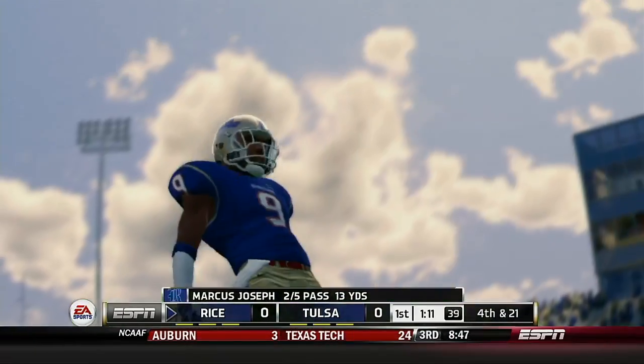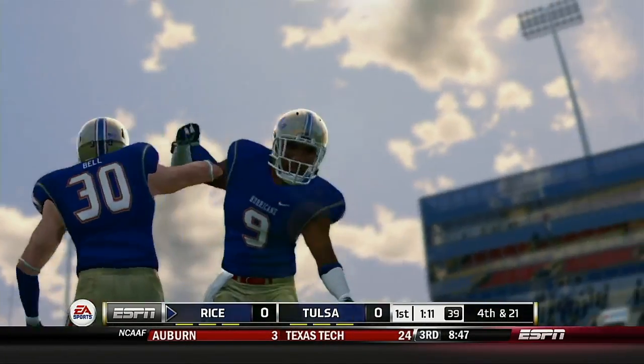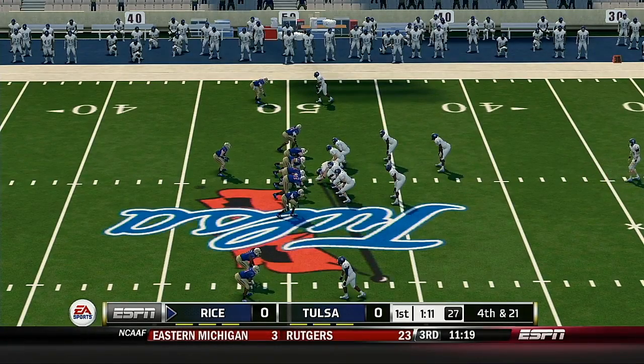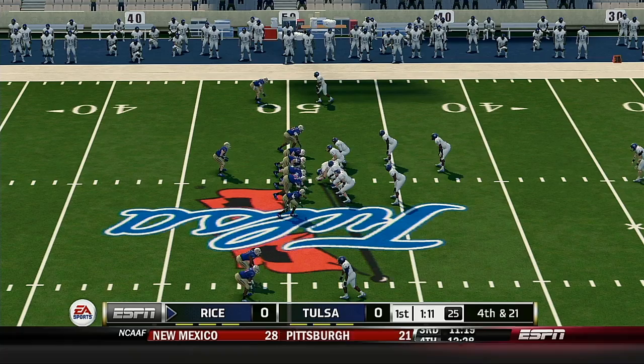Fires that quickly, incomplete. This wide receiver is very frustrated. You can tell by his body language. He did everything he needed to do to get open to be able to make a big play. The quarterback just didn't put the ball in the money. Patterson awaits the snap.